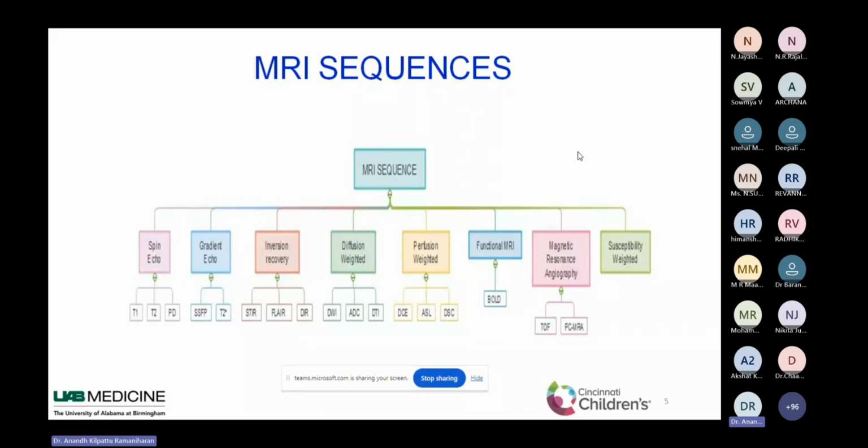Diffusion weighted is based on the movement of water molecules, and perfusion weighted is very popular in tumor imaging, particularly glioma patients, grade 1, grade 2, or grade 3. When a tumor develops in the tissue, it affects the BBB, the blood-brain barrier, causing disruption, which allows perfusion of the contrast injected during the scan. Based on that, you see a lot of signal enhancement on the MR images, using which the radiologist can make a better decision on treatment strategies for the patient.